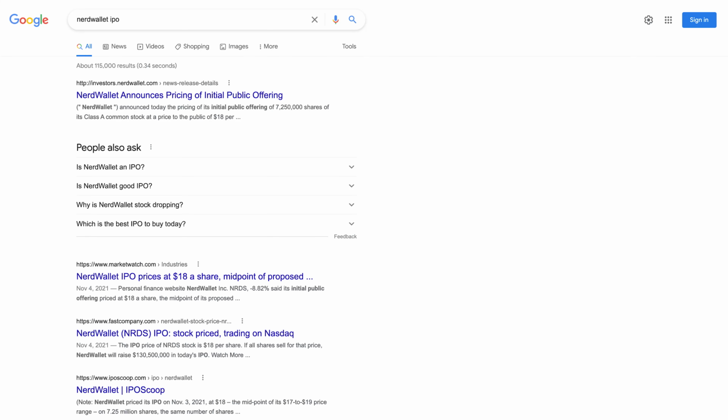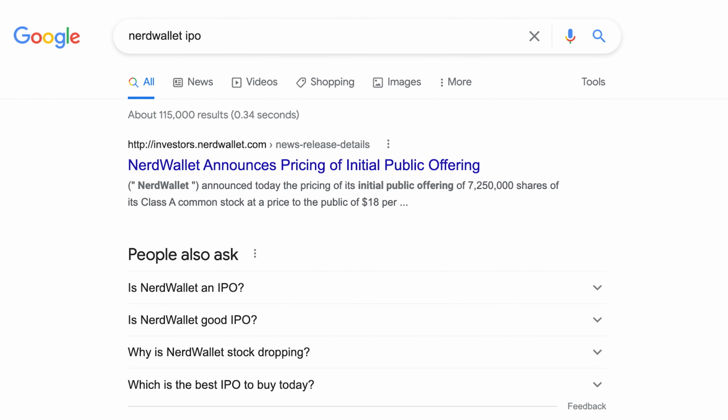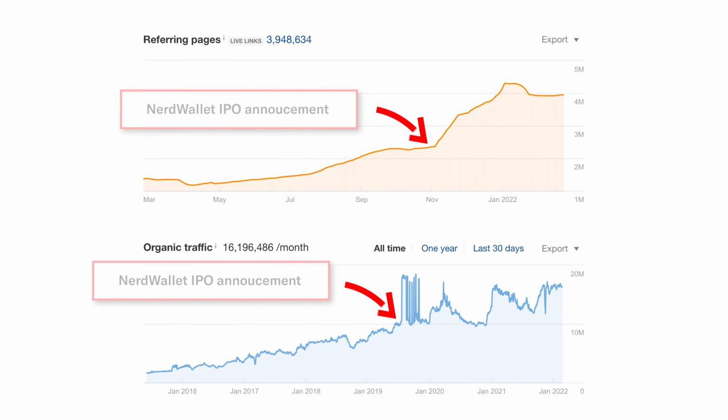So you can see how this is so important. And in addition, there's even value in IPOing simply for this. An example I like to reference is NerdWallet, who recently IPO'd. If you look at their IPO and their link graph specifically, you can see a very notable uptick around the similar time that they IPO'd.